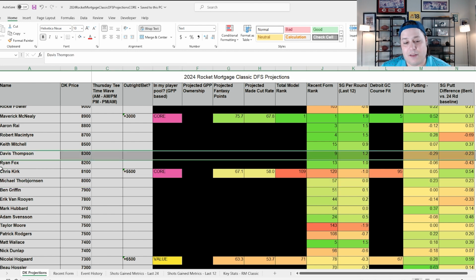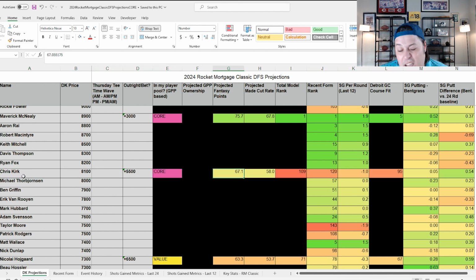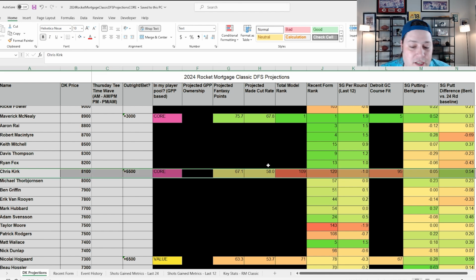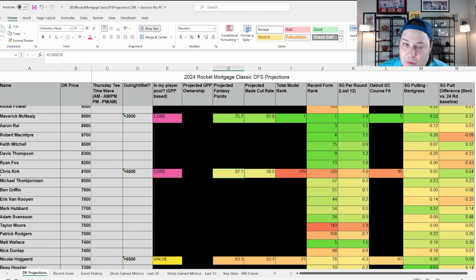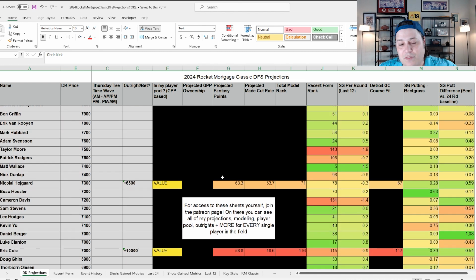And considering the fact that he's the one guy on tour out of these guys that's actually won this year, and also a player that long-term has played very well at the Rocket Mortgage Classic, I think that makes a lot of sense for GPPs this week. So he's an example of the type of guy that I'll be using to get a little bit different. He's got the course history, he's got the course fit that I'm looking for, and overall, that's why he makes my player pool.